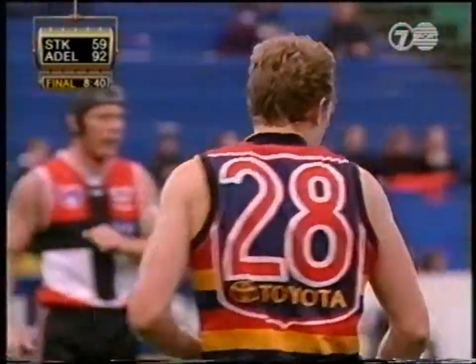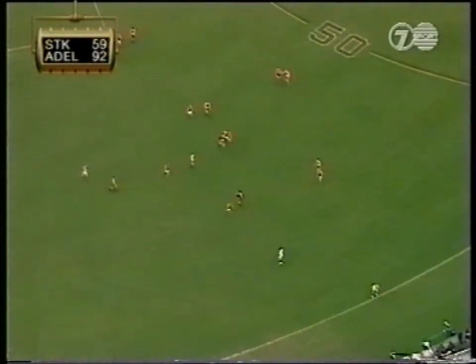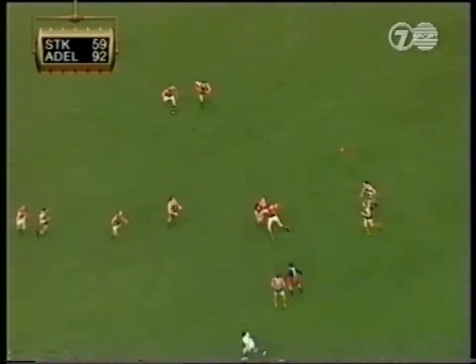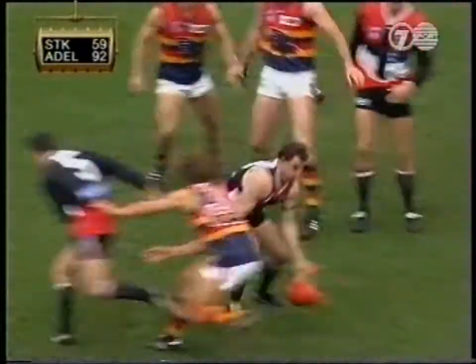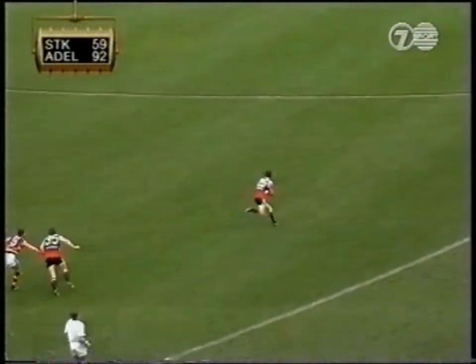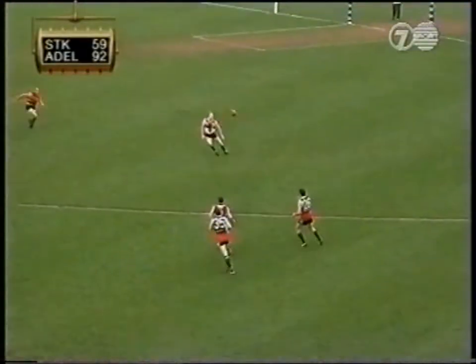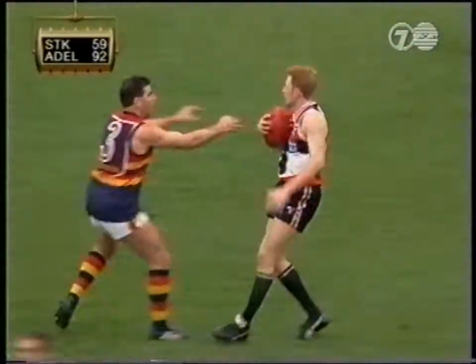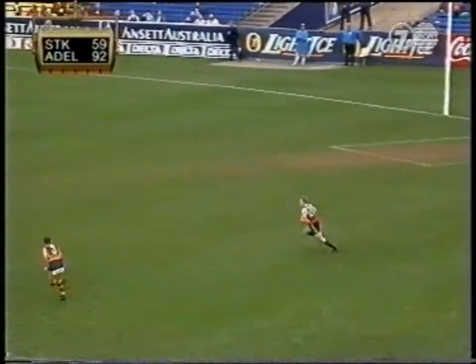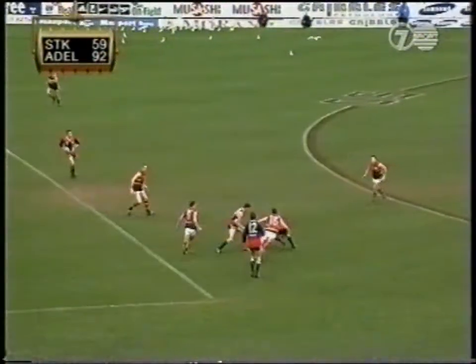St Kilda at some stage have got to look for a better forward structure, knowing that their key players, if they don't mark the ball, it's been the Adelaide defence that have cleared it far too easily and far too often. Gallagher with just a quick kick on out. Some space, McLaren cleaning up. Not sure where to go, and in fact concedes ground back to Young. St Kilda were in front for 1 minute late in the second quarter. Other than that, it has just been all the Crows.